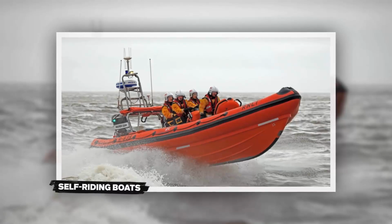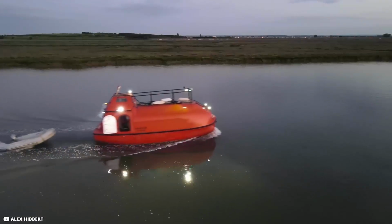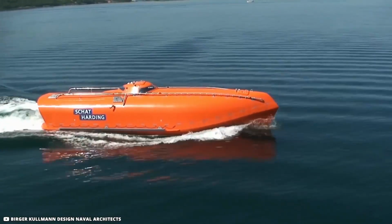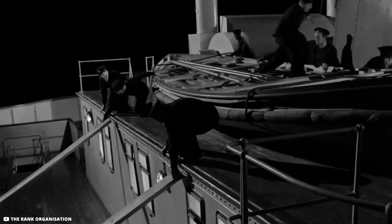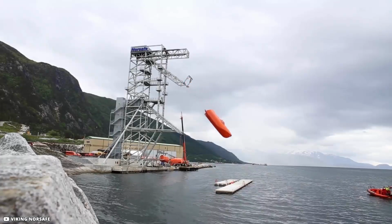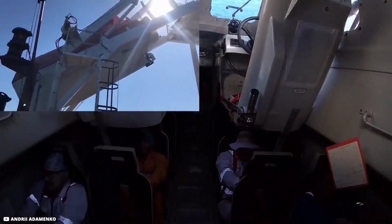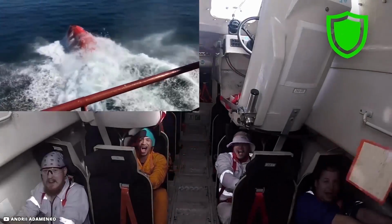Self-riding boats. Modern lifeboats are no longer rudimentary vessels, but fully self-contained and motorized boats capable of transporting people away from danger and ensuring their safe passage to shore. The launching mechanism has also seen a transformation. Instead of the slow, gradual lowering into the water, many designs now involve launching from ramps. This swift and efficient process minimizes the risks associated with launching incidents, ensuring the safety of those on board the lifeboats.